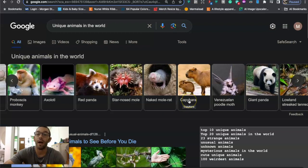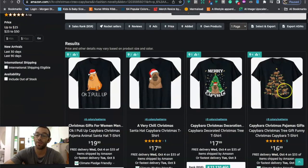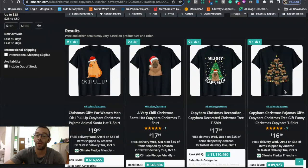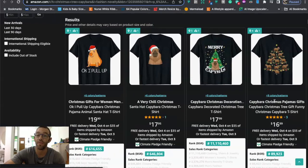Like this one right here, I don't even know how to say this, man. Capybara, I think. If you type that in right here, we're going to see, is it this one? Yes, Christmas tree capybara. There's only 269 results. Here's some more examples right here. And look at this one. I found this one. It's got a BSR of 89,000. And we're still in September. I thought that was pretty impressive.